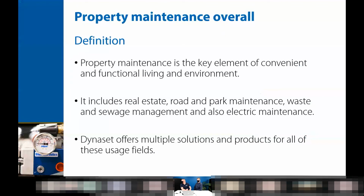Overall property maintenance definition is the key element of convenient and functional living and environment. It includes real estate, road and park maintenance, waste and sewage management, and also electric maintenance. And for all of these fields, DYNASET has some products or product lines to offer.